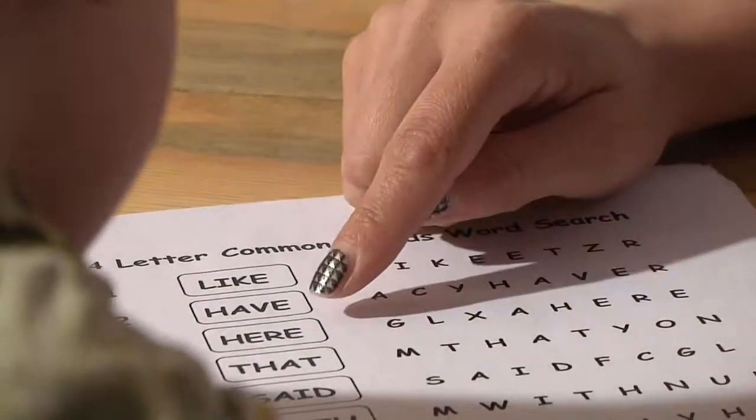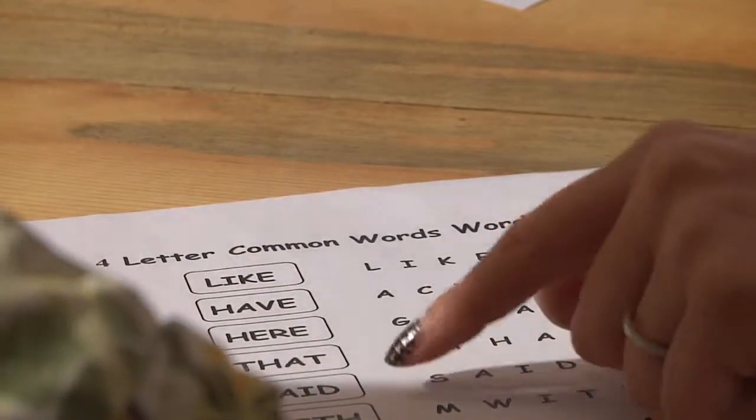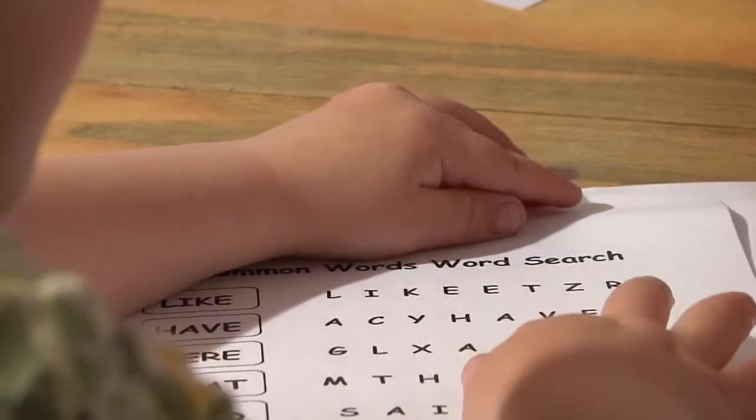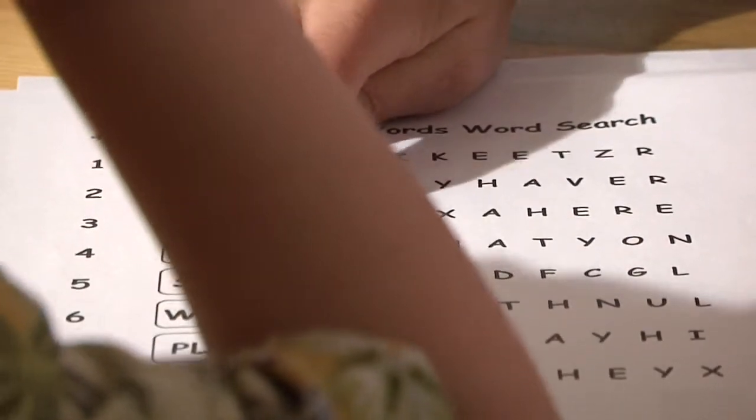Excellent. Very good. This word is, yes, this word is here. Can you find here over here? Here. How do you spell that? H-E-R-E. Excellent. This word is that. Can you find that?